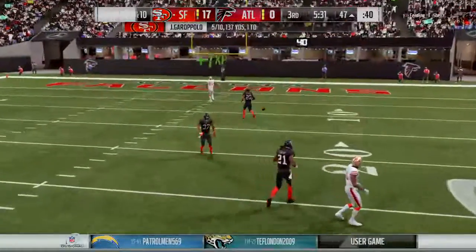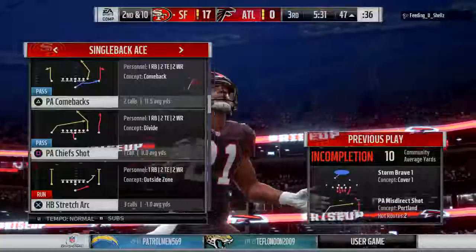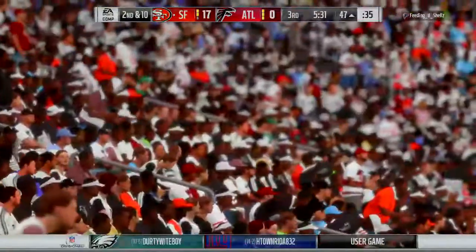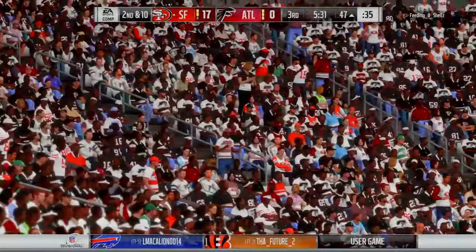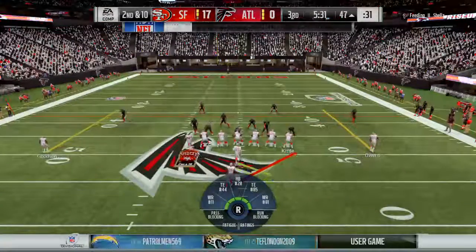And they will not get the connection there. It's incomplete. And that's one he's got to be happy to have back. There wasn't a hole open in the zone. You'd have to think on early downs like that first down there, need to be a little bit more careful. Yeah, fortunately for him, got a couple more downs to play with. An incomplete pass on first down. That leads to a 2nd and 10.